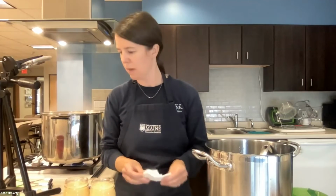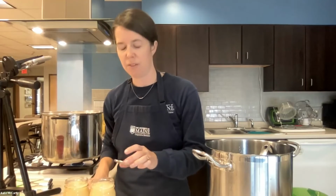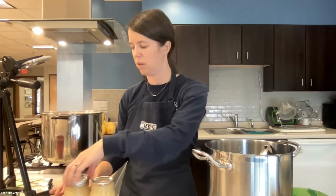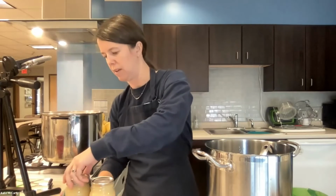They're very warm. And then apply your dome lid. So this one little flat lid goes on, and the screw band. And the screw bands you put on until they're fingertip tight. So just using only the strength of your fingers to tighten them, not your whole hand.